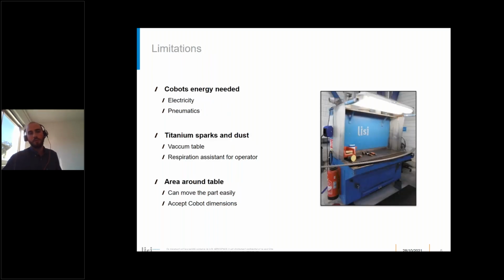So our environment is we work with electricity and pneumatics. So the electricity is used for the vacuum table. So we use a vacuum table to avoid sparks and dust from titanium, because it's flammable, so there is big risks for the operators and the company. And the pneumatics is for the tools. We work with pneumatic tools to rework the part. So the cobots need to use these two kind of energy also.